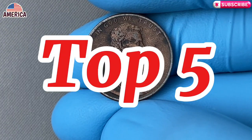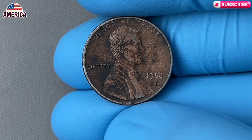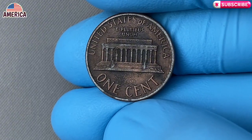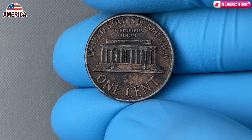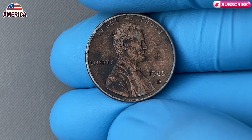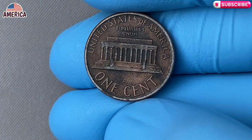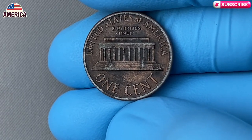Today, we're bringing you an exciting discovery about a seemingly ordinary coin, the 1988 United States penny. At first glance, you might think it's just another copper-plated zinc penny, but don't be fooled. This small coin has a fascinating history, and it could be worth far more than you might expect. In fact, you could be holding onto a rare and valuable piece of numismatic history without even knowing it. Stick around, because by the end of this video, you'll be amazed by how much the 1988 penny could actually be worth.